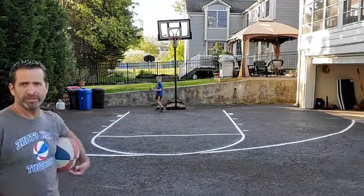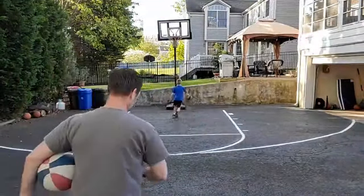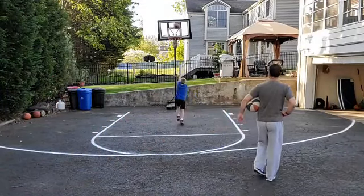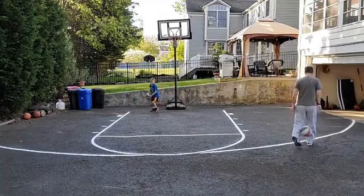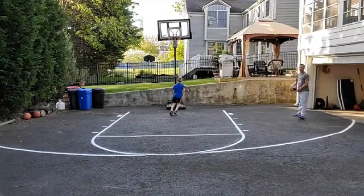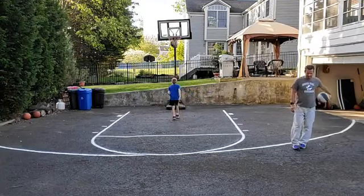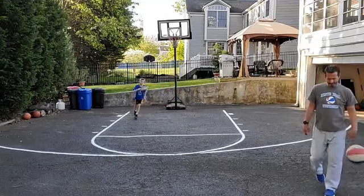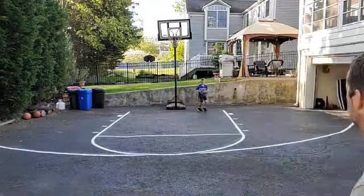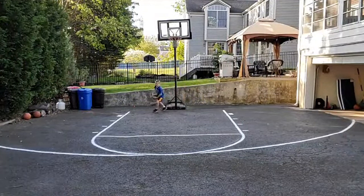Good. Square up before you shoot the ball, right? Square up before you shoot, let's go. Good, 10 total. Good, side to side, let's go. Come on, good job. A lot of work on the pivot feet. A lot of work on the pivots and square. Good.